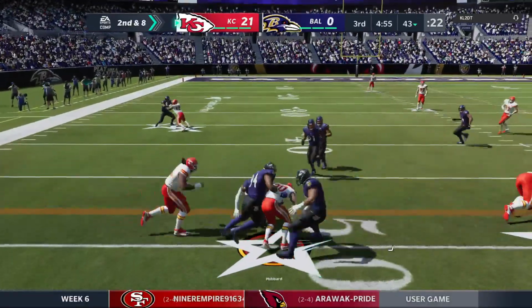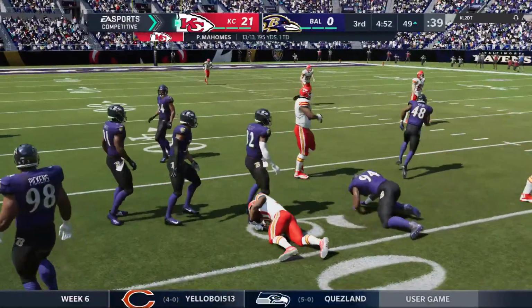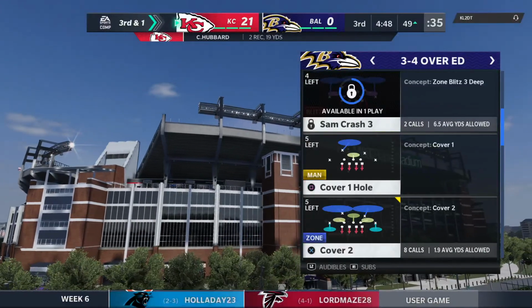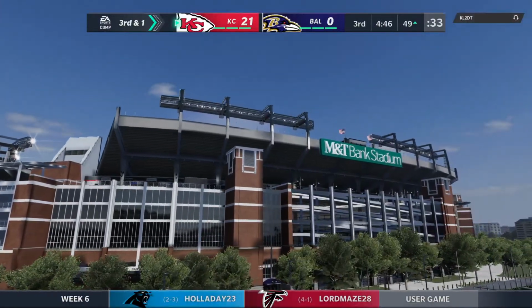Here's a pass swung out left to his running back. And he'll get it into enemy territory just across midfield at the 49. It'll be a pickup of 8 on the screen, and it sets up a third down.